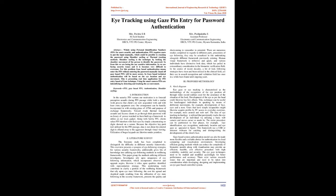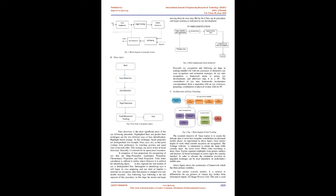3. Proposed methodology. A block diagram. Eye gaze or eye tracking is defined as the process of detecting the eye position throughout video record frames, used for determining the position of the gaze. Movement of the eye relative to the head could also have some effects.